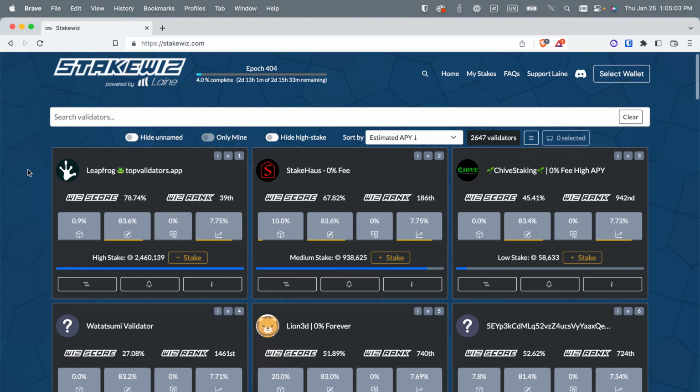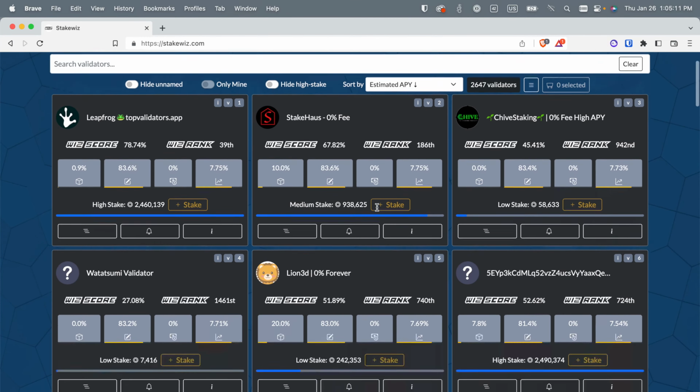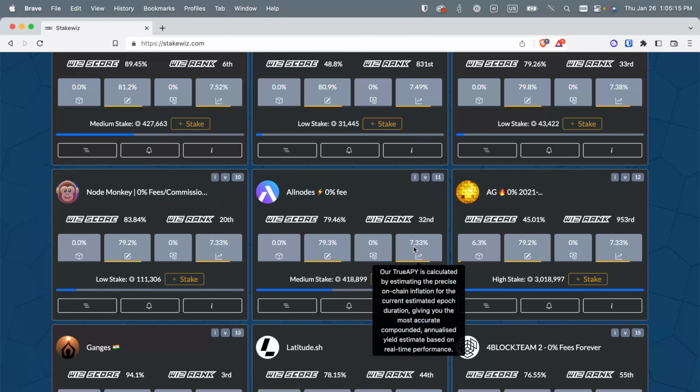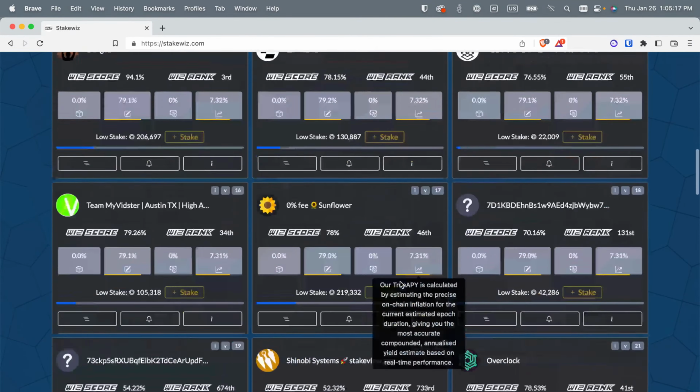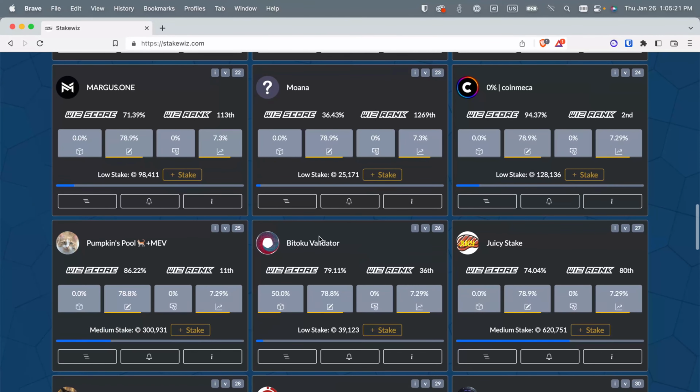And here you see all the Solana validators. Look at this. We have 2,647 right now, right? That's a lot of validators. You see them all listed here, and they all have different yields, right? So if you go to the Bitoku validator, that's my own, right? My company, Bitoku, is building a storage layer for Solana, which is very exciting.